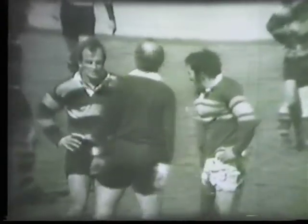Trouble in the scrum with 40 minutes gone. Mick Stevens and Fisher being spoken to. However, no sending off. 2 hookers. Leeds possession. Sid Hines inside to Alan Smith. Gun down.